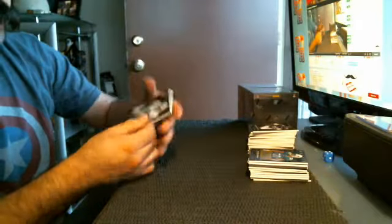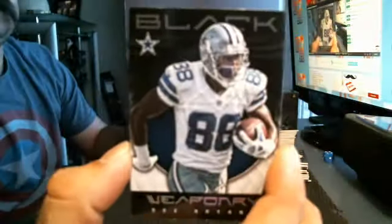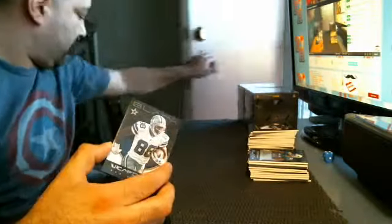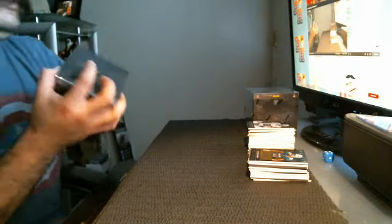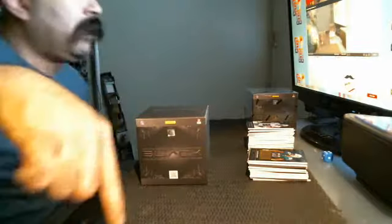Oh, one down. Oh, weaponry of Dez Bryant. The Cowboys. Down 0-1. Does he tie it up? Does he go down?